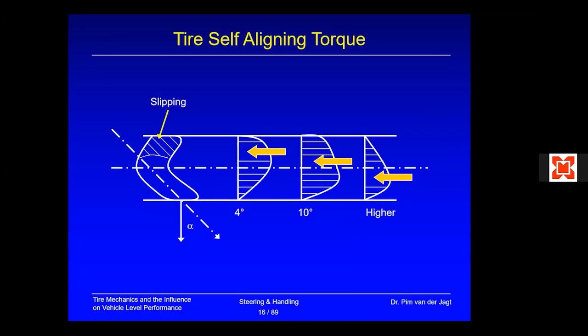I mentioned it before that I want to briefly explain with some physics how aligning torque is generated. So at low slip angles, if you have the contact patch area, this is the lateral slip distribution over the contact patch. So this is for low slip angles. If you go to higher, you see it gets more even. There's maximum friction here, and then more and more of the total contact region goes into its maximum generated slip force.